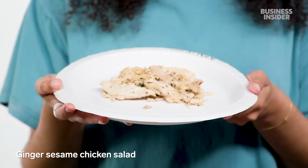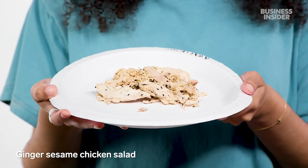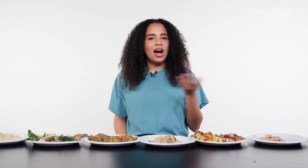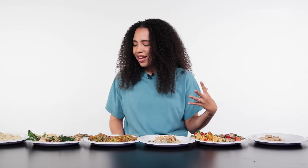And ginger sesame chicken salad. I have never seen a chicken salad that looks like this. This just looks like pieces of chicken. I think I'm noticing a pattern where the sides are just not as good as some of the other hot foods we've already tried. I don't know, these are missing something.